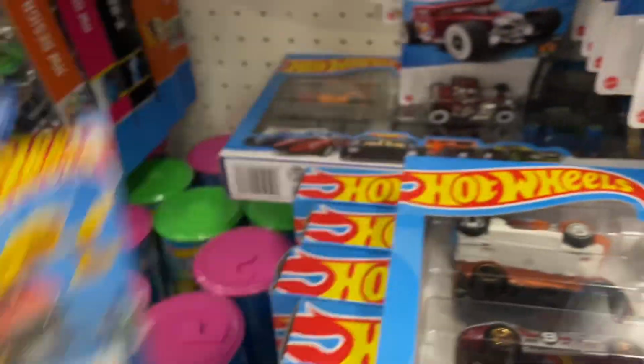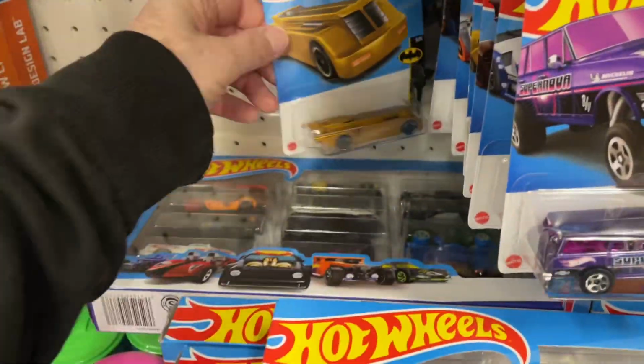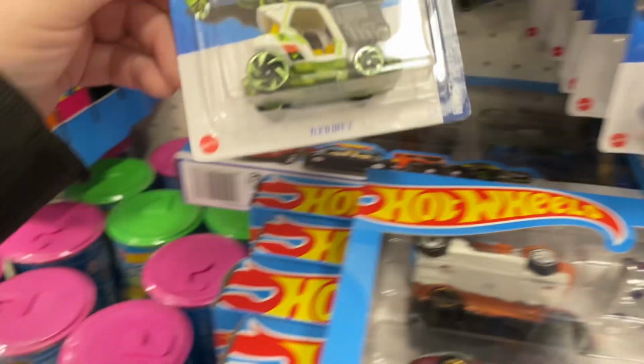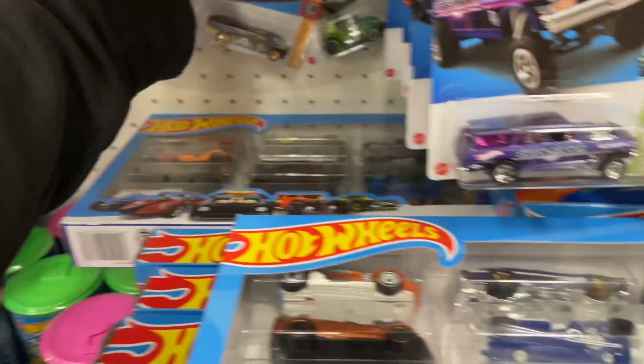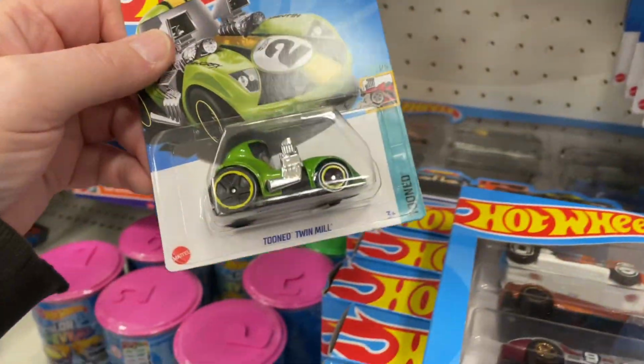The Water Bomber. Bone Shaker. Batman's here. Feet Off. Fast Feline. Toon Twin Mill.